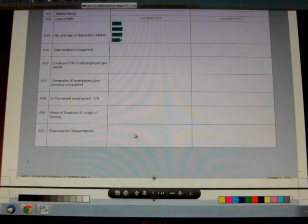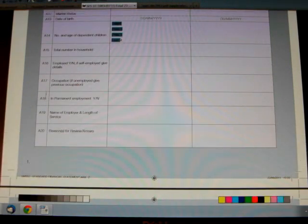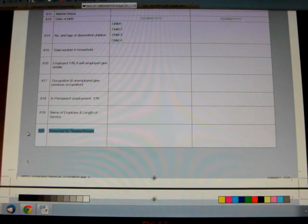There are also questions about your employment, your occupation, whether it's permanent or not, etc. These questions are all labeled, as you can see, A18, A19, A20. The reason for that is that they are literally identical across every lender. Every time you see A14, that will be a question about children. Every time you see A20, it'll be a reason for the arrears. Collectors will actually refer to it as "the A20 was X." So it gives an idea of how standardized it is across all of the institutions.